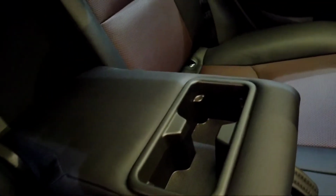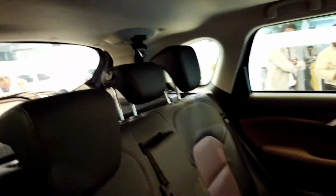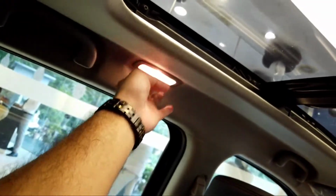You also get a center armrest with integrated twin cup holders, and also the rear headrests are adjustable, and even the middle passenger gets a headrest. Adequate amount of knee room and leg room. The headroom is not an issue, but could have been better. You get a light over here and on the other side as well. Handle over here and a handle along with a hook on this side.